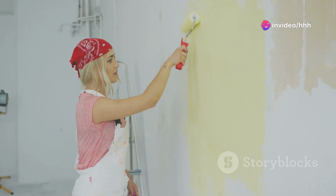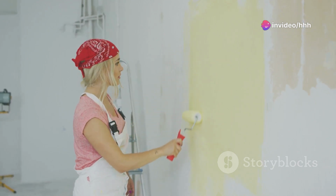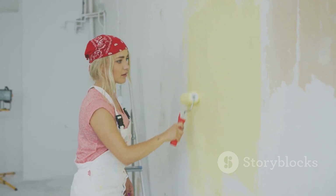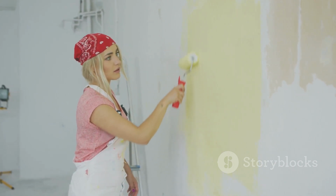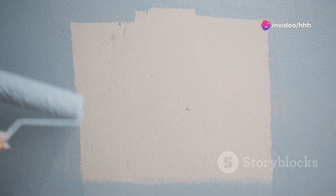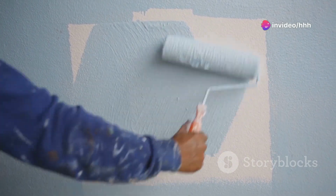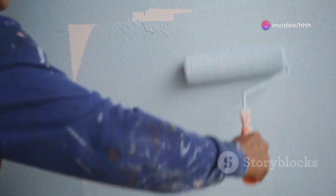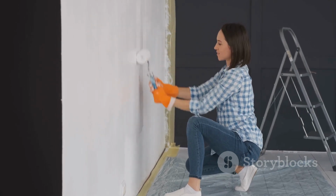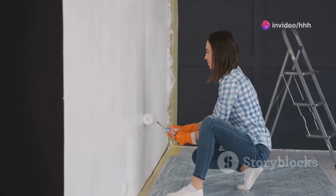Soft, muted tones can create a sense of calm and relaxation, while bold, vibrant hues can energize a space and make a statement. The possibilities are endless. Painting may seem daunting at first, but with the right tools, techniques, and a little patience, it's a project anyone can tackle. Don't be afraid to experiment with colors and finishes to discover what best reflects your unique style.